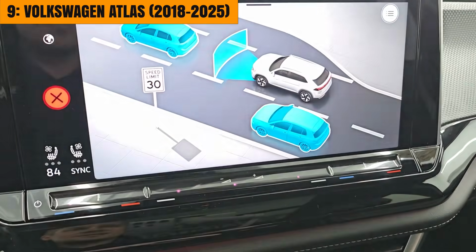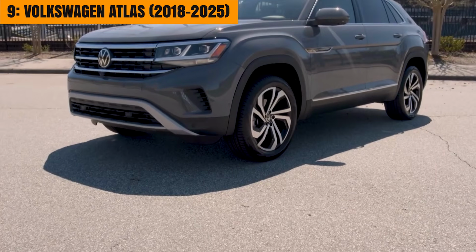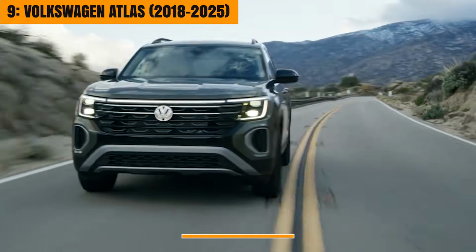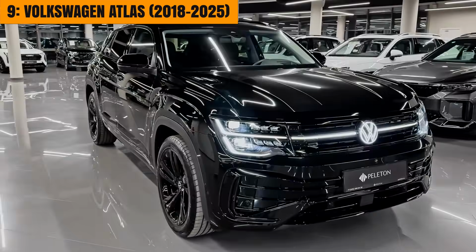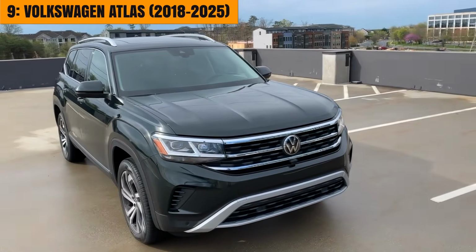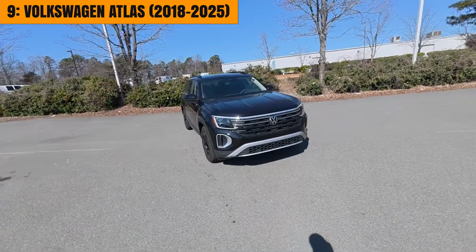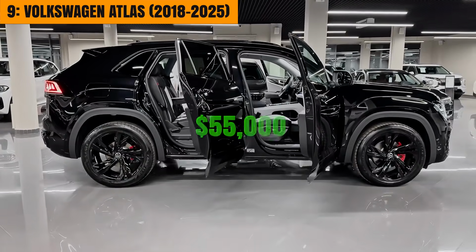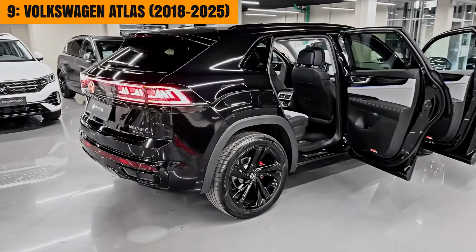Reliability has been better than expected, particularly with the VR6 models. The 2.0T occasionally shows turbocharger issues past 100,000 miles, but nothing catastrophic. Maintenance costs are higher than Japanese rivals, but not luxury tier expensive. Pricing ranges from $25,000 for solid 2018 SEL premiums to $55,000 for loaded 2025 SEL premiums.